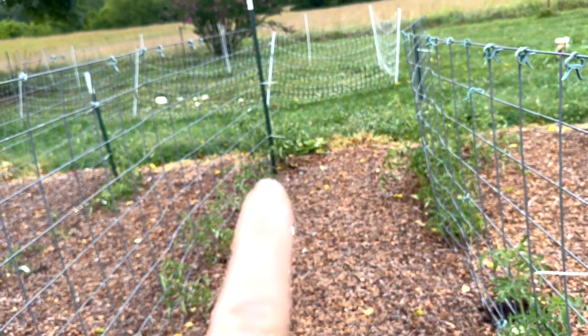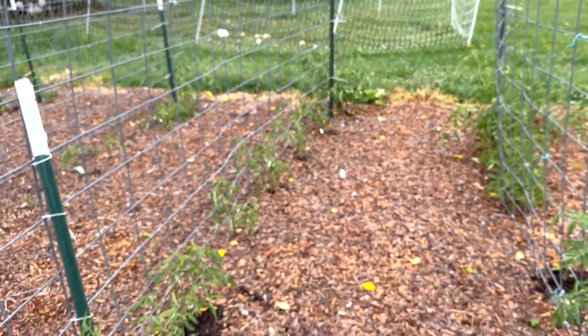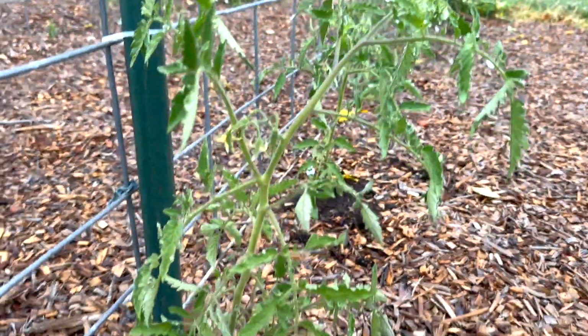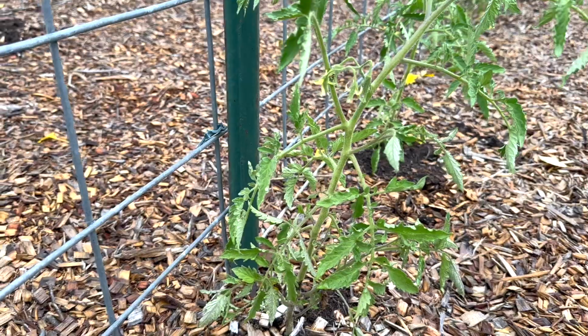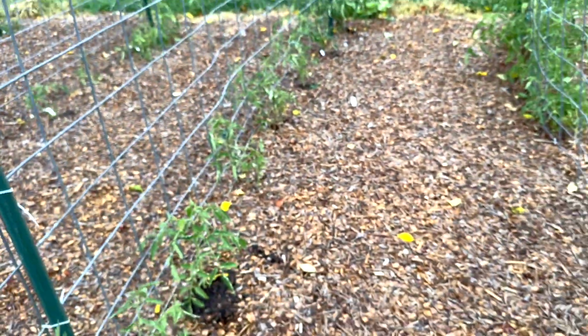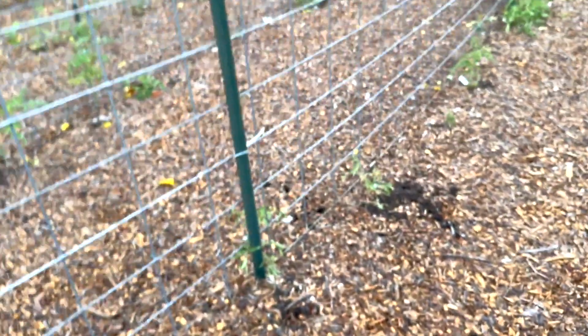Some of them, like that one down there, it's got baby tomatoes on it. The rest are just growing and they have flowers on them, but they're not as advanced as that one. I do have some that are getting something around the bottom of the stem. That's worrying me a bit.